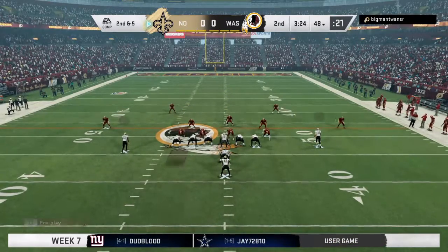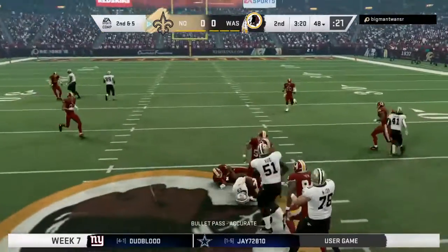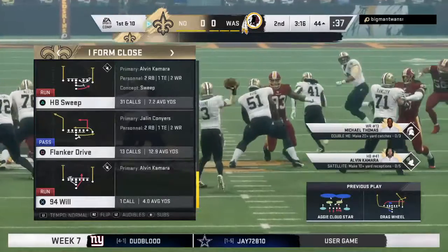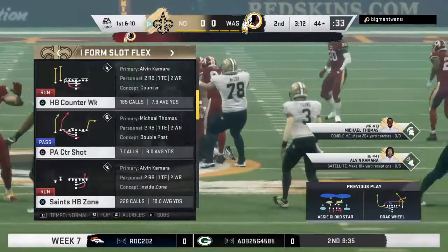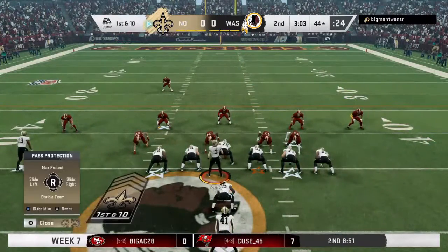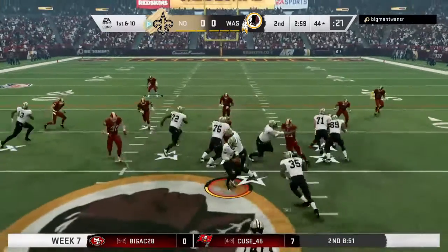Watch the boot. Watch the boot. Young to throw it. Throwing middle, and it's complete. And he'll be taken down at the 44-yard line. That one, a first down pickup of 8. This has to go down as one of the simpler routes in the playbook, but oh so effective. Nice completion there. Keeps the sticks moving.